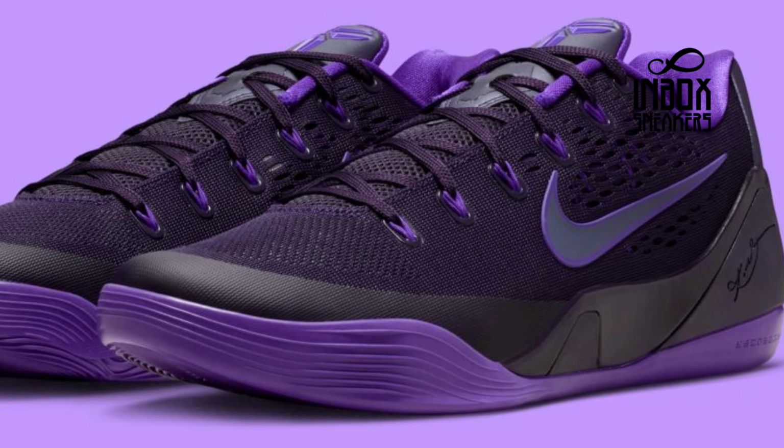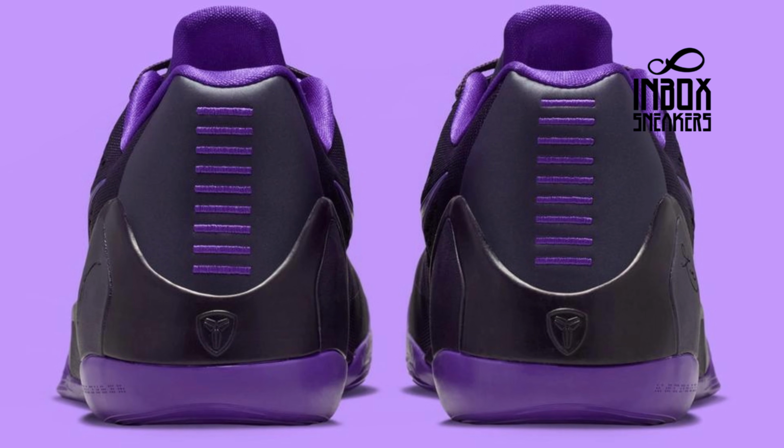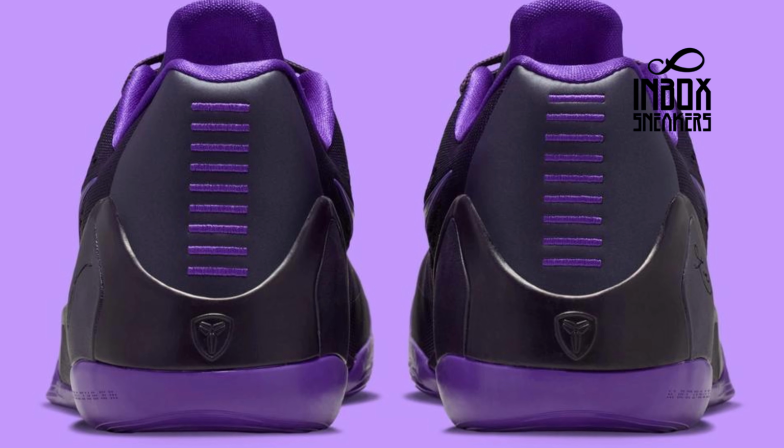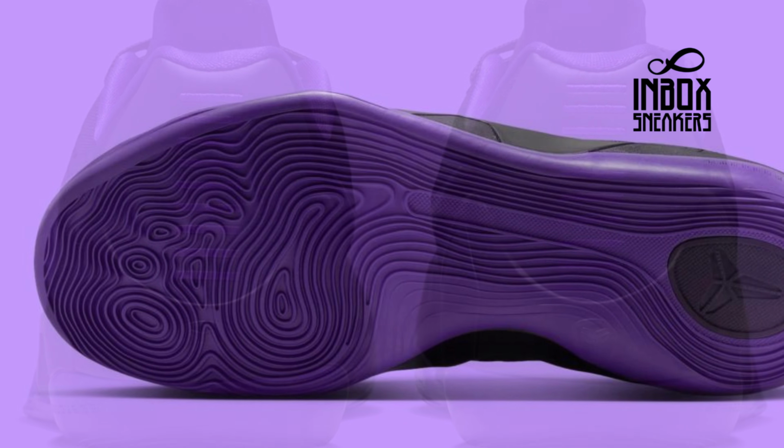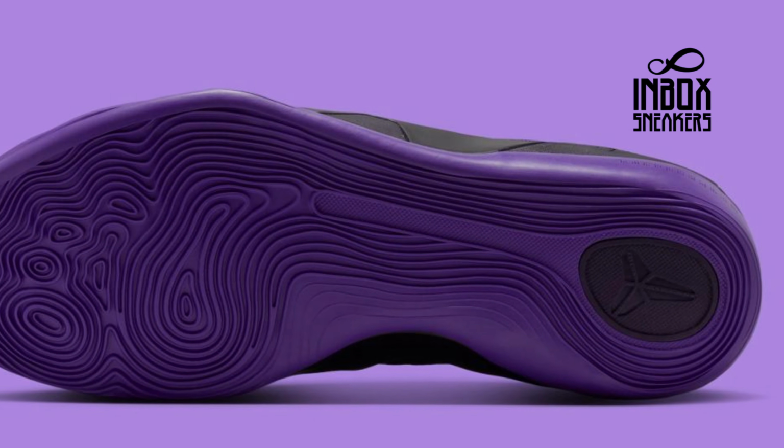The Lunarlon midsole provides responsive cushioning, while the low-profile outsole features wave-like traction patterns for quick cuts and stops. Expect this release at Nike and select retailers, with pricing yet to be announced.